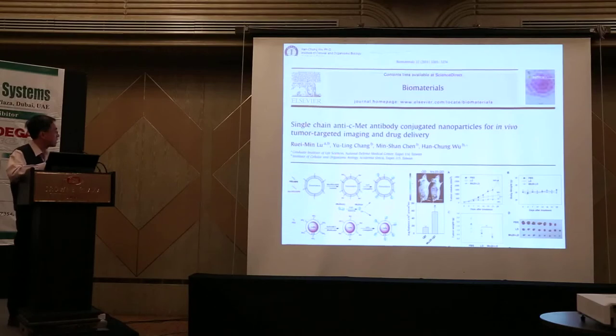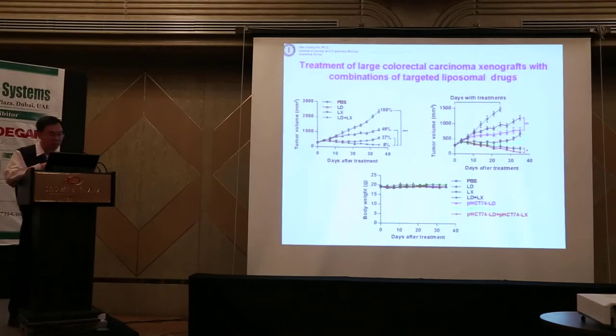Also, the targeting drug delivery system, which we call immunoliposome, has increased the therapeutic efficacy compared with the non-targeting or control group. Recently, we also used the liposomal drug for combination therapy. We hope we can cure the cancer, and the result is quite promising. You can see here the non-targeting liposomal drug has significantly decreased the tumor growth. But when we use the combination of targeting drug delivery, the therapeutic efficacy has increased even more.